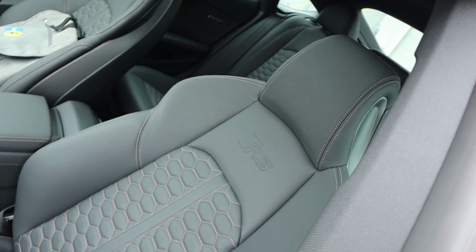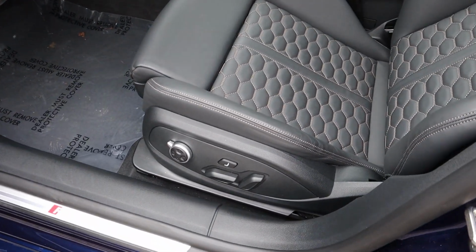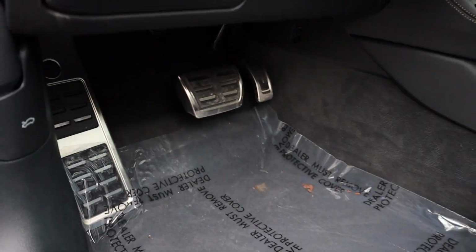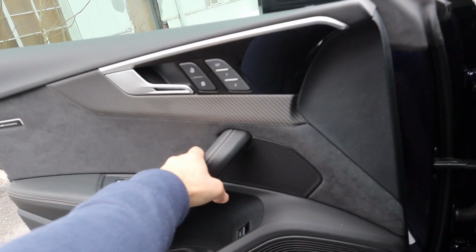And then with the front seat, you guys can see the RS logo. And then look at the design in the center of the seat. And then we have all of our adjustments here on the side, including the lumbar massage seat function too. And then we have our RS5 logo there. And then look at the pedal layout, pretty fancy. And then more carbon fiber, and this basically surrounds the whole light control situation.